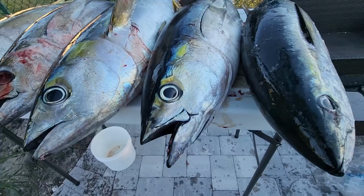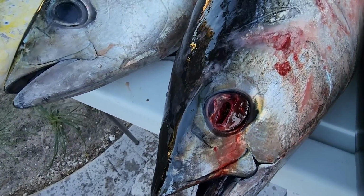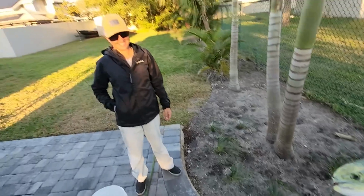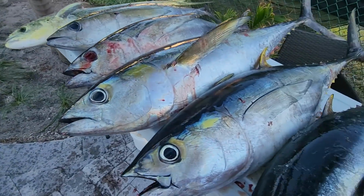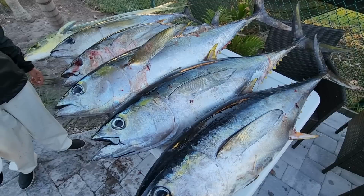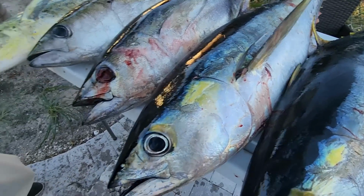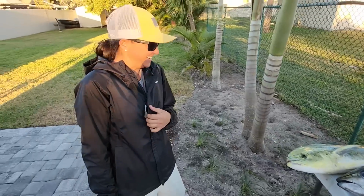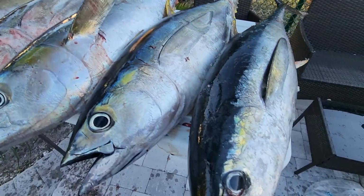That is some good looking sushi right there. I want to know who got this gaff shot. Me. In the eye. And we got our fillet master here, Tarzan. I don't gaff anything. Pretty. Some nice yellowfins. We're gonna fillet these up. That's what I'm saying, in the eye. I didn't do that. Fillet these up, and we got some good stuff coming up with this.